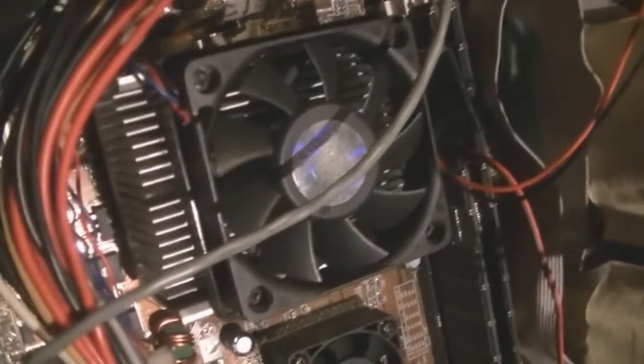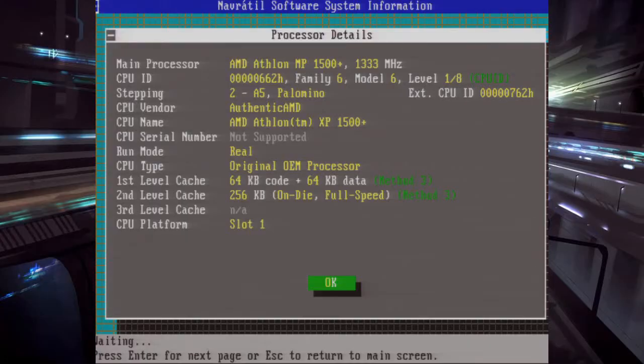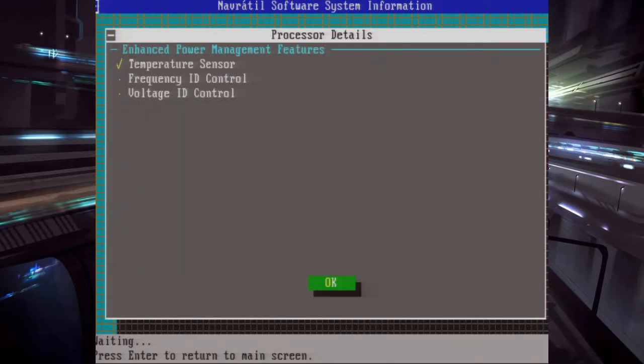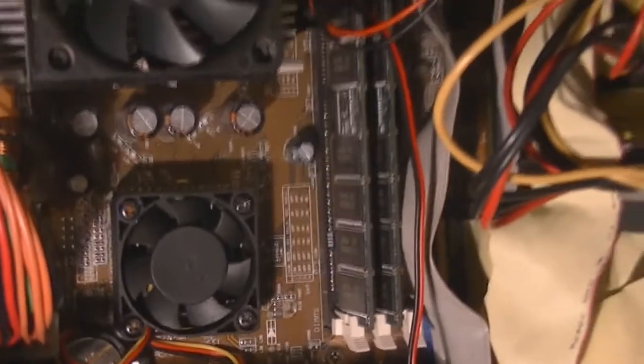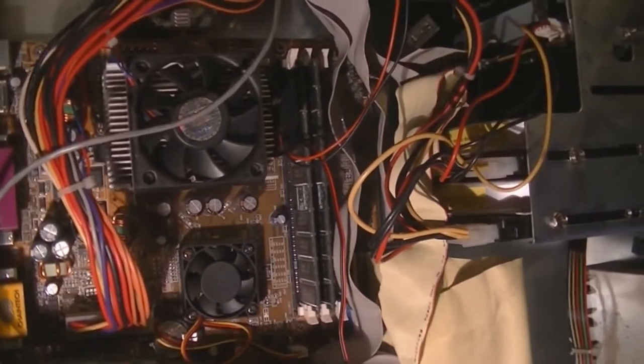It IDs a little funny and you can fiddle with the multiplier, so I suspect it might be a mobile processor, but I'm not really 100% on that. This board takes SDRAM only, there's no support for DDR. It doesn't matter because for whatever reason a lot of the DDR boards seem to have compatibility problems with DOS. Maybe they were a little too new.